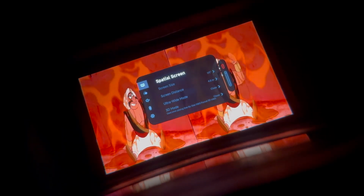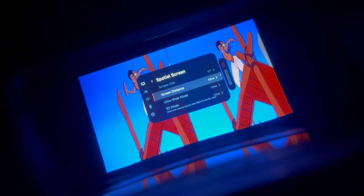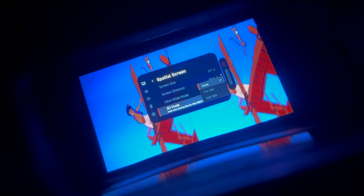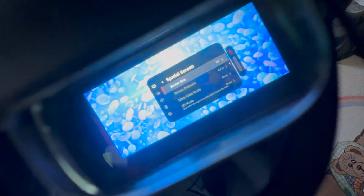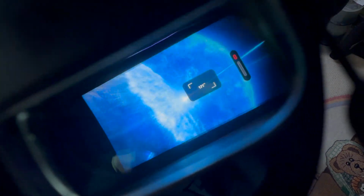You can also watch 3D content, which we love. We love 3D movies. So the 3D mode works right away. There are no issues like we had with our Rayneo glasses, which was a little bit more work to get working. And again, you can change the size of the screen and how close or far away, so you can really dial it in for a good viewing experience that is just right for you.